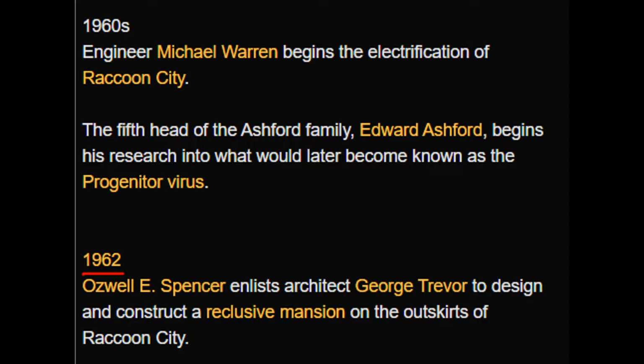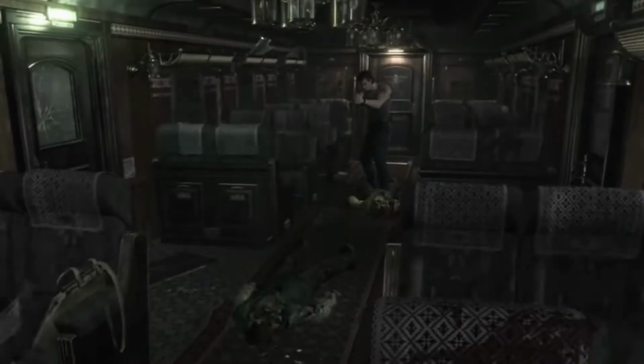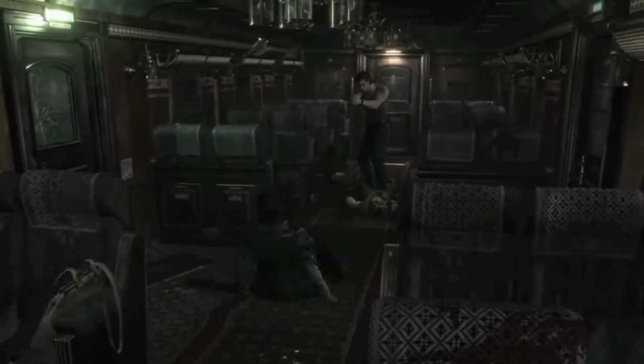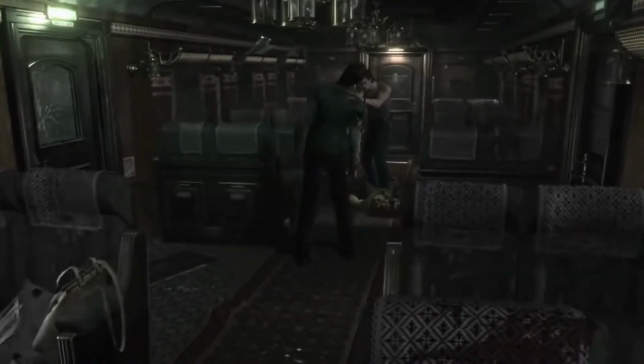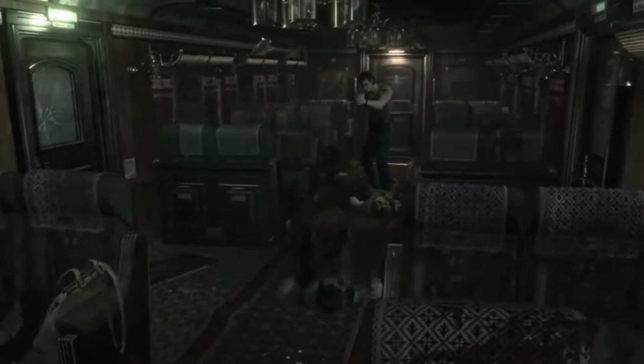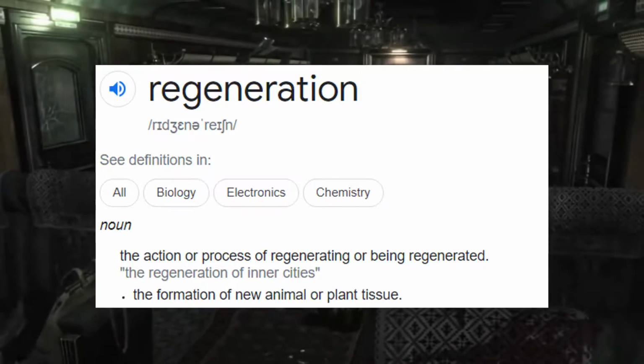Since around the 1960s. Normally this would throw a wrench in my theories, until you remember that the progenitor genome mutates the host and promotes rapid cell regeneration. And what is the definition of the word regeneration? The formation of new animal or plant tissue.